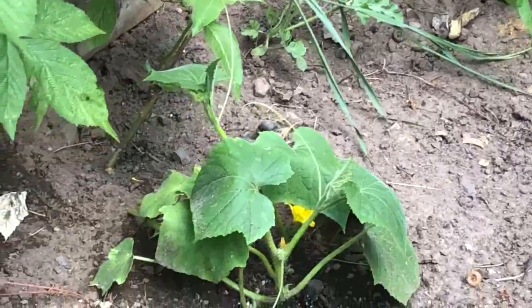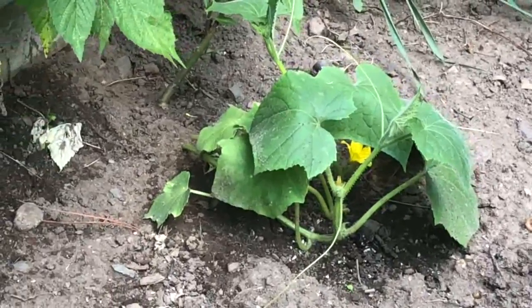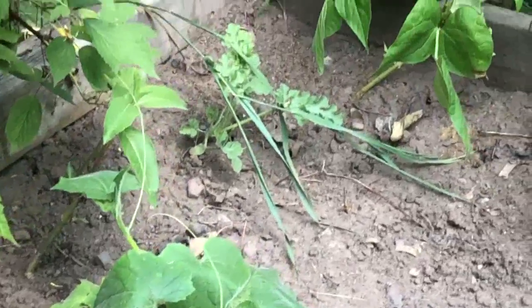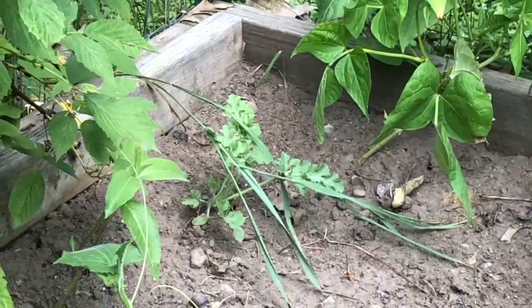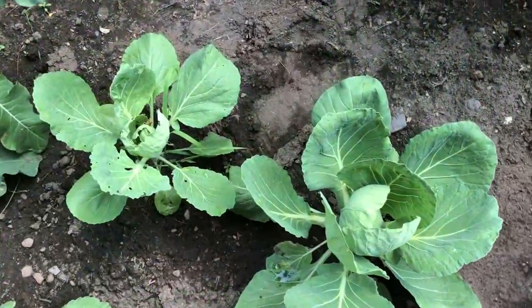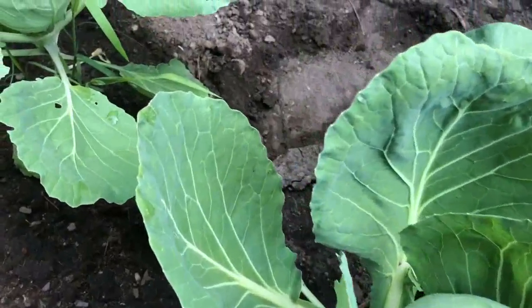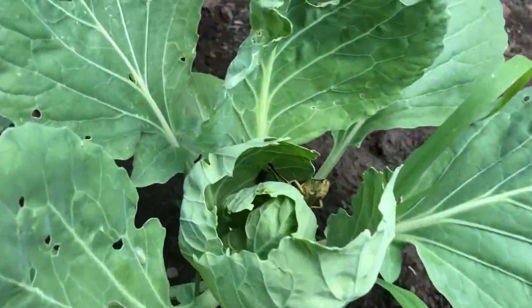I didn't think anything was gonna come of the cucumber plant, but I see a blossom. I think the weather has been too erratic for the watermelons to really do anything. A couple cabbage plants that survived, and I guess I have a little friend in this one.